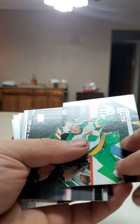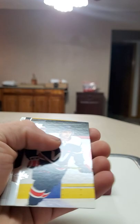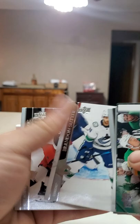Curious on this Ryan Suter card. Okay. No, there's nothing in that one. There's no decent card in there, or no insert card in there. That Ryan Suter might be it. I don't know. I didn't see anything else, though. No Dazzler, no Young Gun, nothing like that. So maybe that Ryan Suter is a different looking card, so it might be.